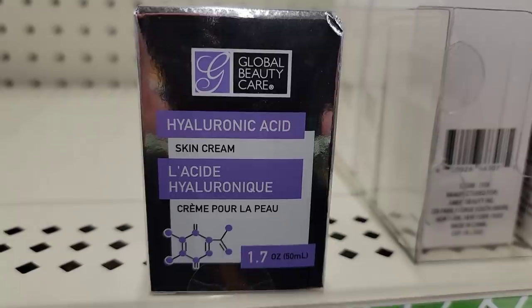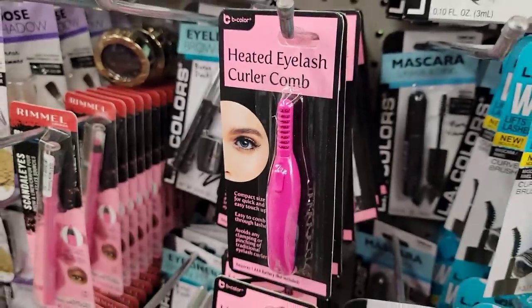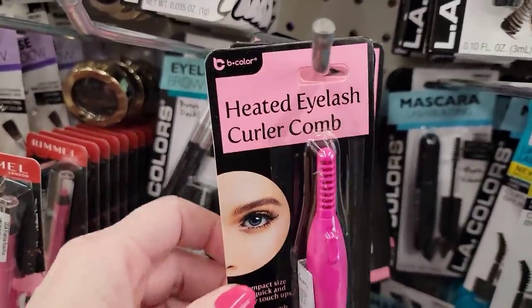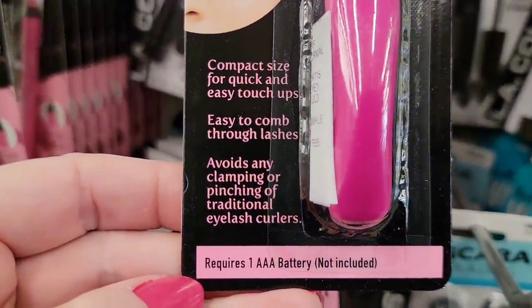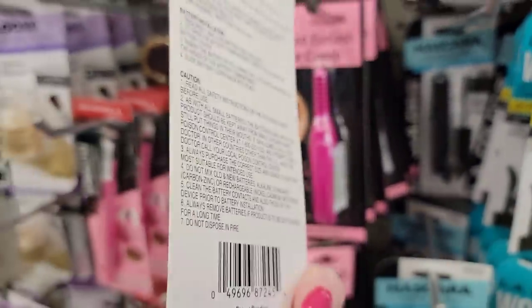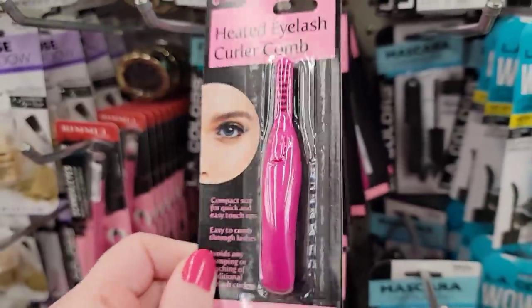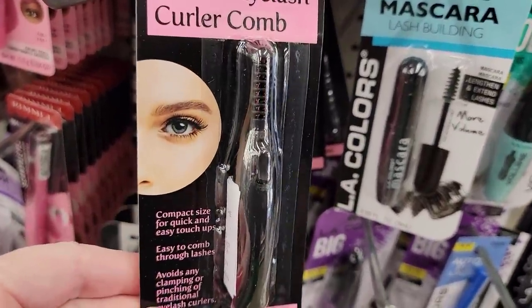I don't know if this is new or not. By Global Beauty Care. What in the world? Heated Eyelash Curler Comb by Be Pure. Takes 1 AAA battery, not included. Wow. That looks dangerous. I don't know. But they had it in pink and black. Let me know if you tried it.